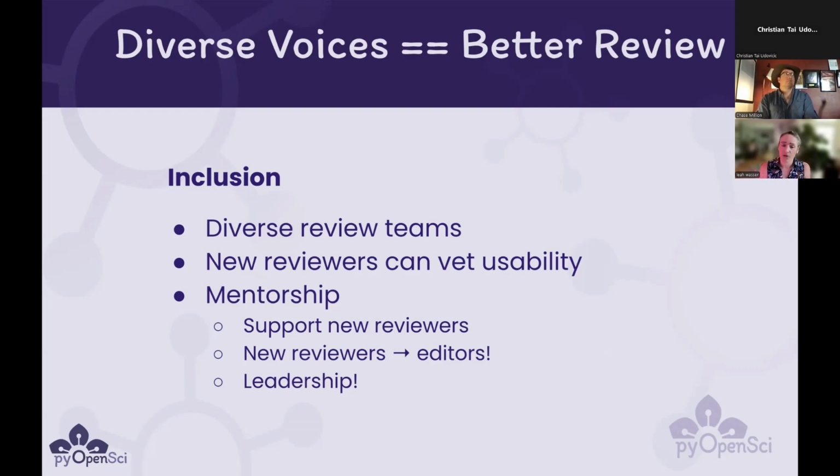And then we also mentor folks that are maybe newer to the ecosystem, but that want to get involved. We provide mentorship, and in some cases that mentorship has led to new reviewers becoming editors, and then they're in this leadership role within the organization, which is a pretty awesome transition for them, and a great way to get different people involved in the ecosystem.